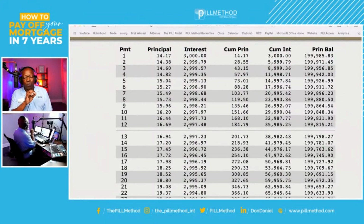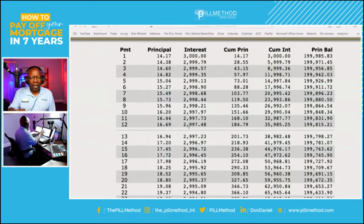I want you to see what's going on with this loan. Can you see the principal payments here? If you cannot, I'll tell you what's going on. On the very first payment, $14.17 goes to principal, $3,000 of that payment goes to interest. But this property is still cash flowing because this guy is making $6,000 a month, but he's paying out $3,000. That's still pretty good cash flow.